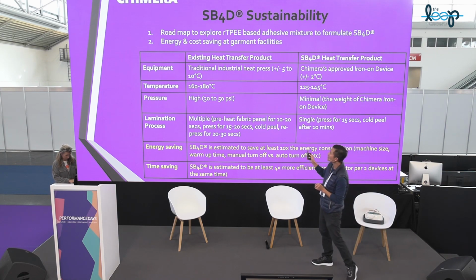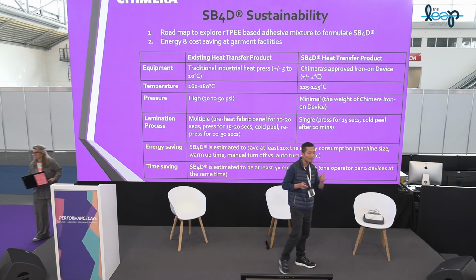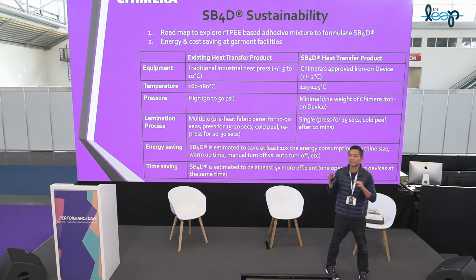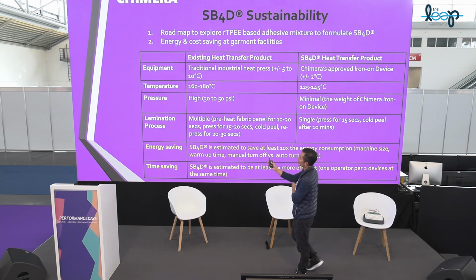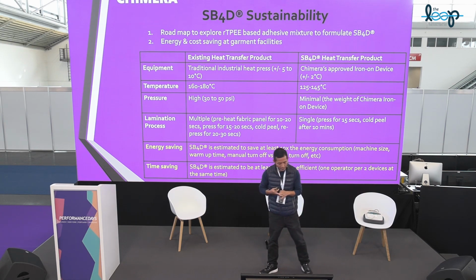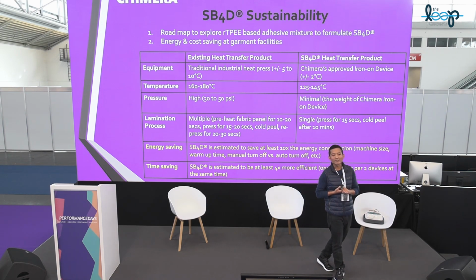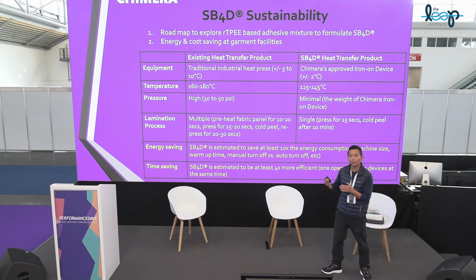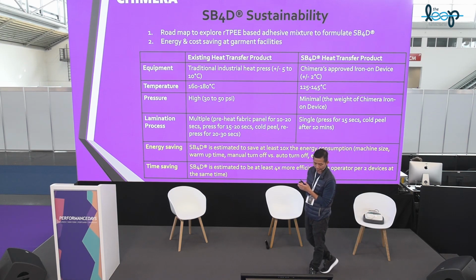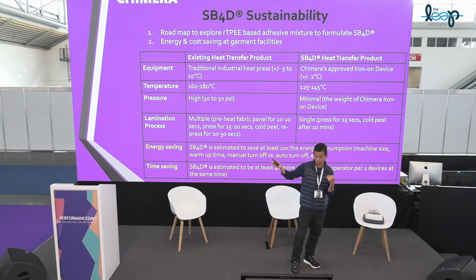Let's talk about the sustainability part of the SB4D. Number one, of course, everybody's talking about the life of polyester right now. We are in the right direction and on the right roadmap to start to explore a recycled TPEE adhesive mixture along with our formulation of SB4D. That's gonna be available in the future.